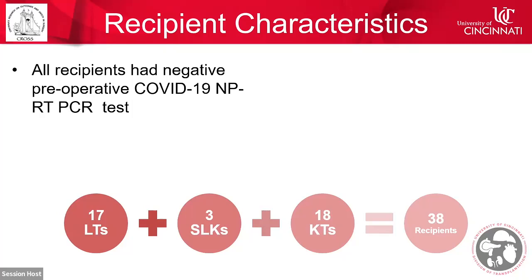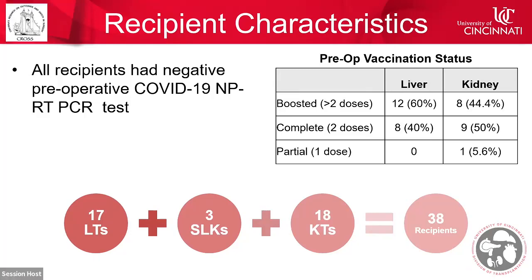All patients had been vaccinated, although one kidney patient had only received the first dose and had not completed their series. However, the majority of patients had completed the full series and most had received a booster. Median follow-up for our study was 133 days.